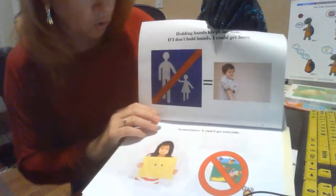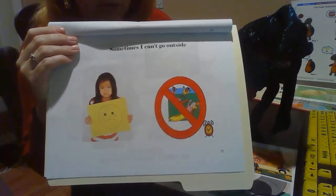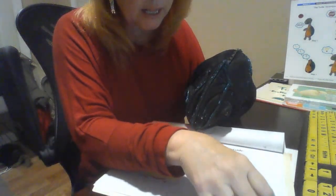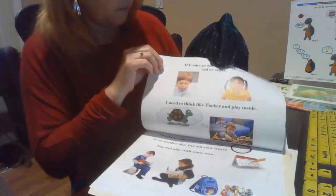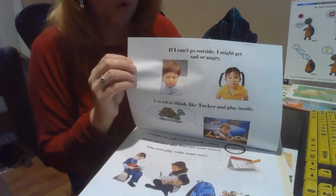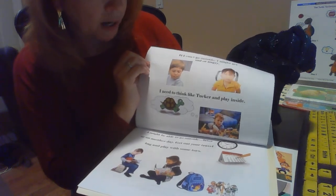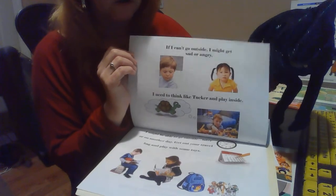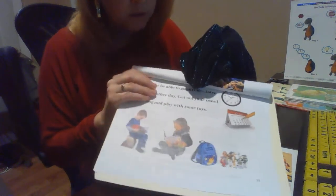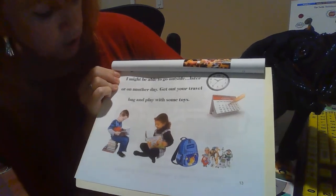So sometimes I can't go outside. Oh, no. And it might make you sad. But it might be an option later. If I can't go outside, I might get sad or angry. But I need to think like Tucker the Turtle and play inside. Oh, that's right. We got to think about what to do inside because you can't always go out. I might be able to go outside a later time or another day.